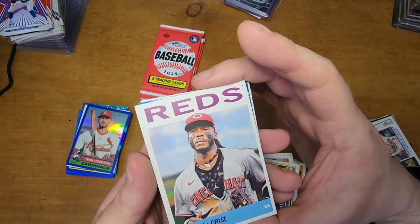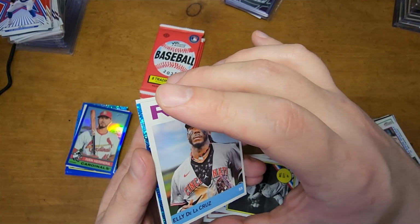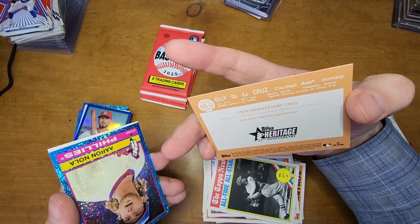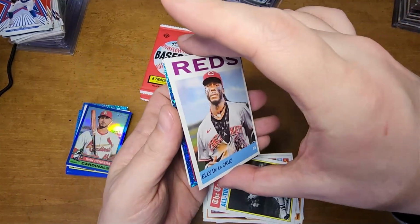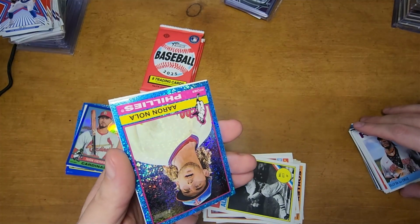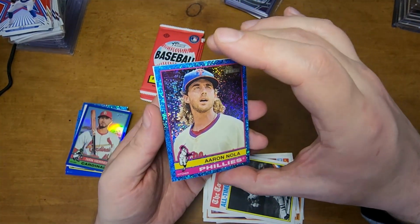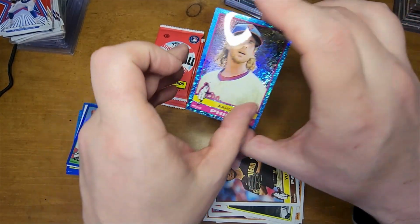We got an Ellie. Pretty sure that this is a variation card, or oh, it's the anniversary card. Well, at least the Ellie's not beat up. Here's our blue. Aaron Nola. And you, Darvish.